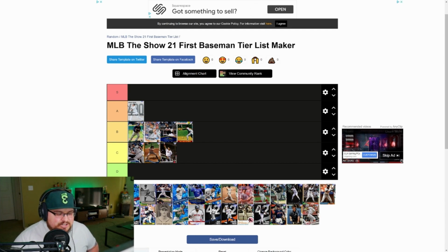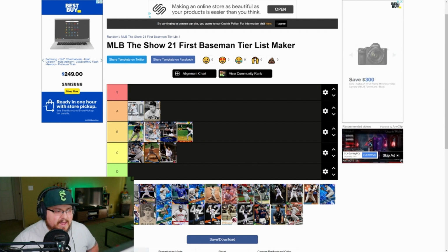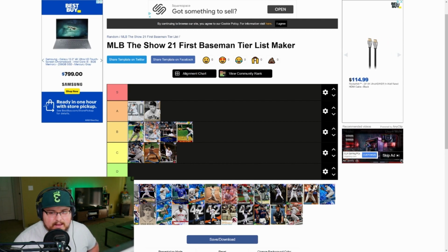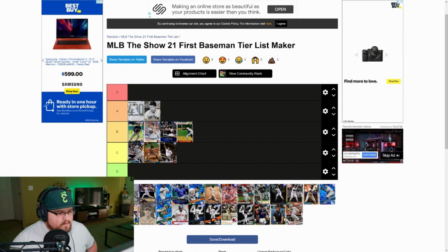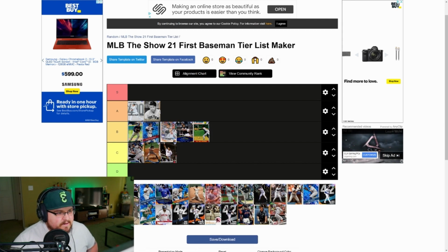Jimmie Foxx again. I think Jimmie Foxx is better at first base than he is at catcher, to be honest. I would go A tier. He's got a very good righty swing, really good contact, to be honest, for as well as he did. Freddie Freeman, we're gonna go in between Chris Davis and Prince Fielder. I don't think he's as good as Prince Fielder's card, but Freddie Freeman plays above his attributes, to be honest. I like Freddie Freeman's card a lot.